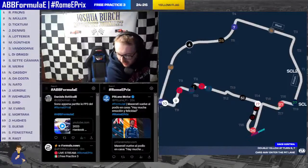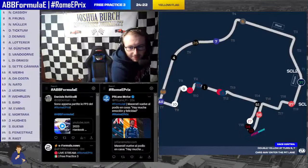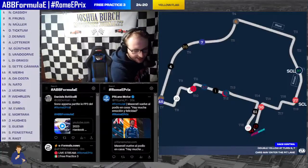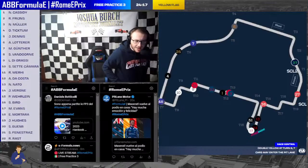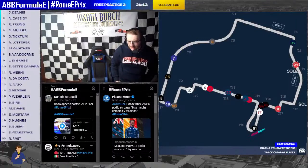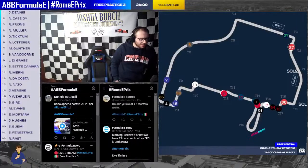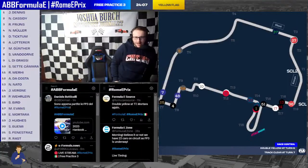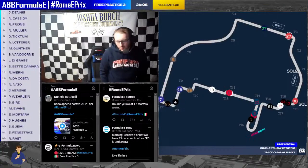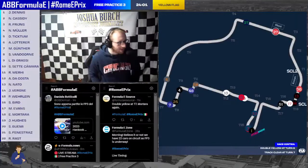Delighted to say that every single car is able to compete in today's race, so nobody was left out after yesterday. Double yellow now at turn 6. Never like this. I'm looking. It looks like it could be some possible debris out on the circuit. Dennis top, 141, 140. Cassidy second. Frijns, Muller, Tictum top 5 at the moment.